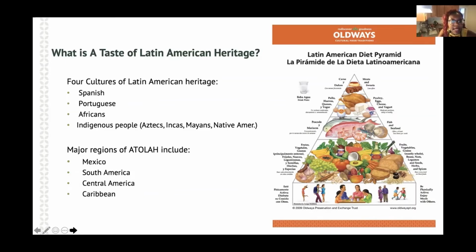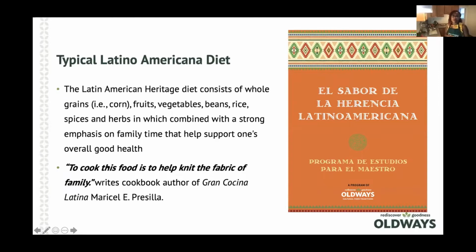Oh, let's go to the next slide. Perfect. So typical Latino Americana diet, of course, it's everything that you'll see within other heritage diets. You always have the whole grains, the fruits, the vegetables, beans, rice, herbs, and spices. And one thing that we notice with our Latin heritage diet is that there is a strong emphasis on family time together. And so a lot of the times you'll notice when looking at different cookbooks or whatnot, the serving sizes are always very big because that's family time together. So, you have abuelita with you, you have your mom, you have your cousins, we're all in the kitchen working together, family bonding time. So it's really important. And you notice that a lot within the kitchen setting, which is beautiful.